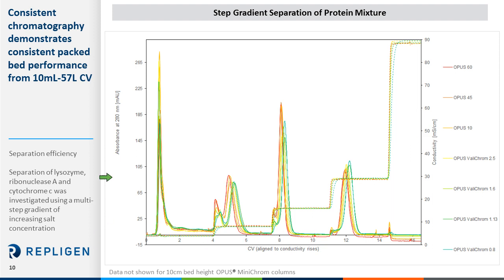The peaks overlay not perfectly, but very close. Some of the differences are due to the different chromatography systems used. But again, you see that the chromatography is consistent, is scalable from a 10 mil size all the way up to a 57 liter column size.